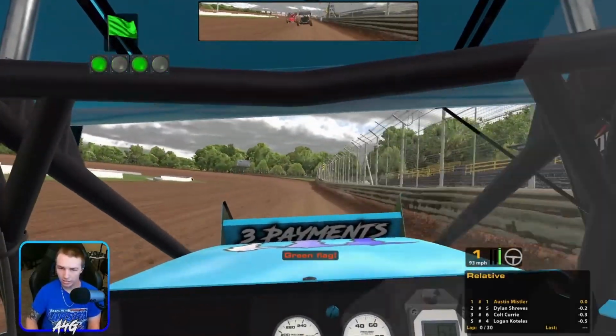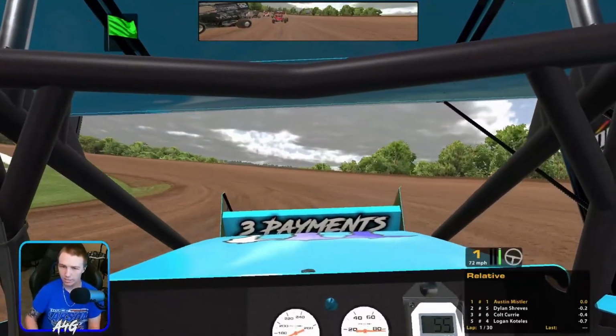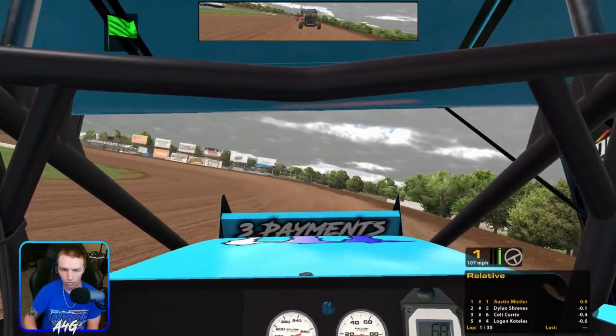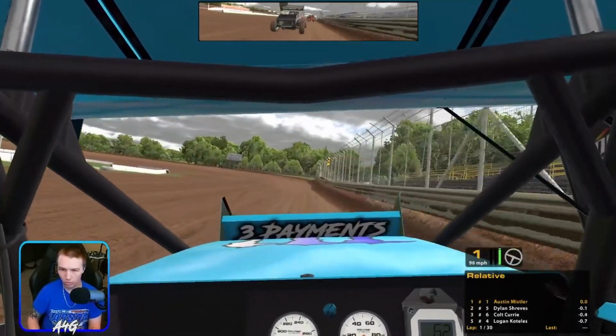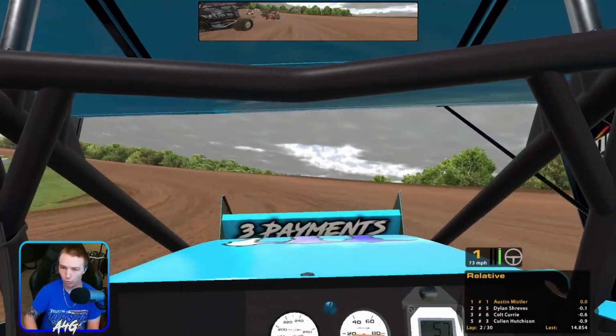Yeah, 2nd didn't get as good of a jump as he needed. Hopefully 3rd can get to his inside. They did not. He's actually going to get to my inside. Actually, no, he didn't. I had a good run on the back stretch there. He's going to get loose there off the corner, being really low there, because I try to miss that big bump off of turn 4.